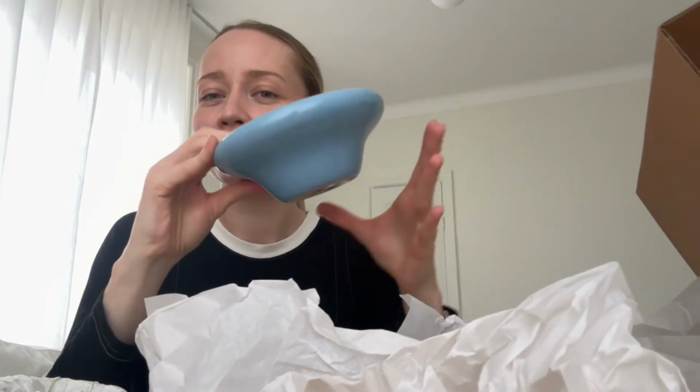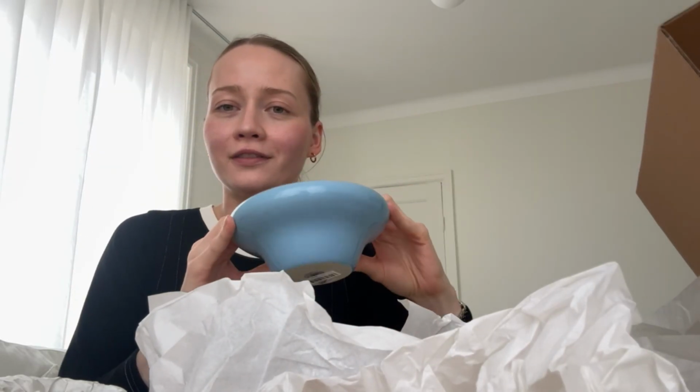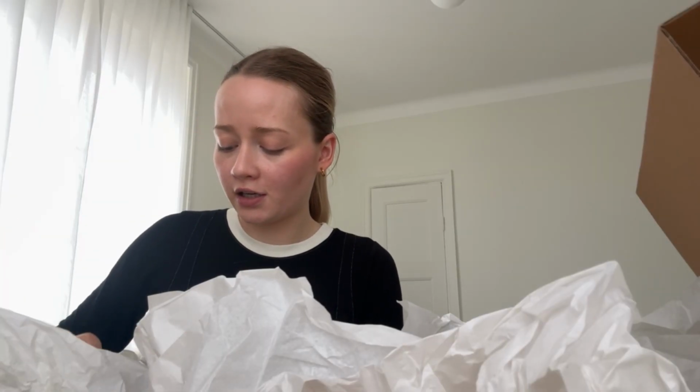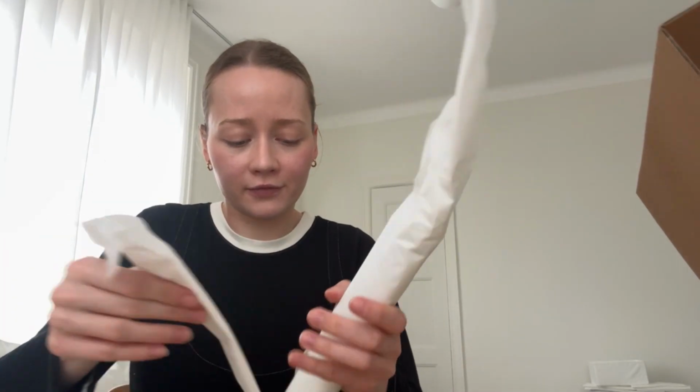I also bought these two notebooks, which I thought were cute and it was hard to resist. Just a cute blue bowl that we will leave on the table, I think. And I also bought a mug that comes with it.